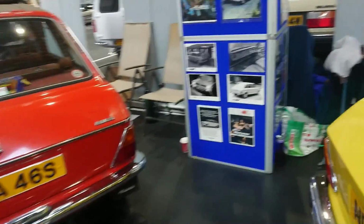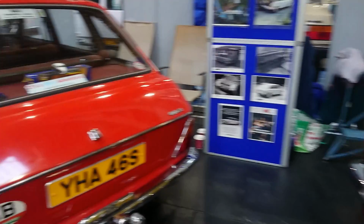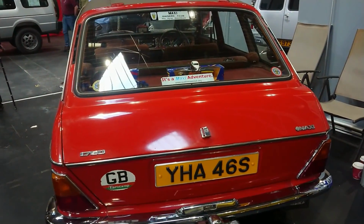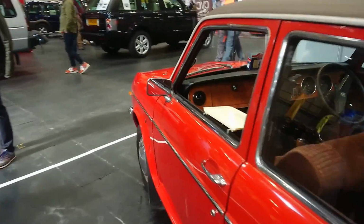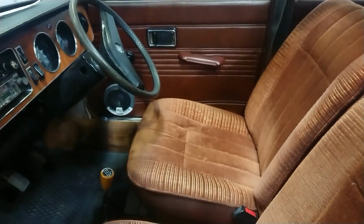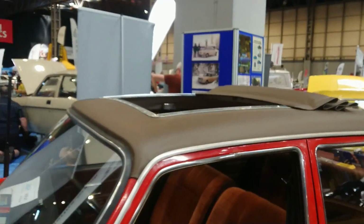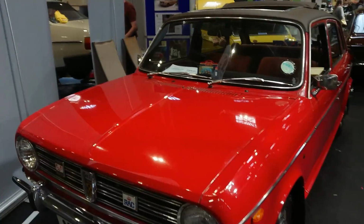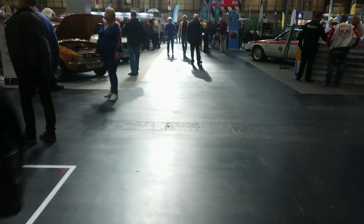This is just an L, so I think this is 1750 L. Another Maxi here, 1750. 77, 78 plate. And this one's very kindly had the window open, so there you go. All the 5-speed, velour interior, sort of a biscuit colour, vinyl roof. You couldn't really get much more 70s than that view, I don't think. Extraordinary. So we'll go this way, I think.